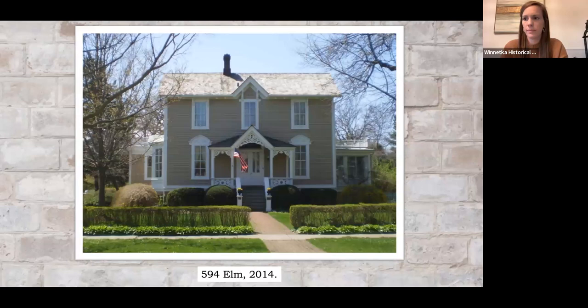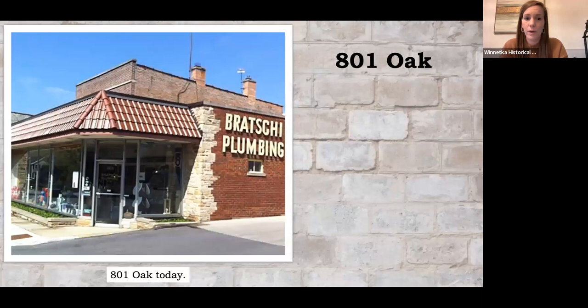Our next surprising structure is 801 Oak Street, which I think will be pretty familiar to most people. As one of Winnetka's longest running businesses, it's very hard to imagine the building at 801 Oak without the iconic Bratschy Plumbing name and storefront. But when Bratschy opened for business in the 1930s, its Oak Street building had already been around for about 20 years.